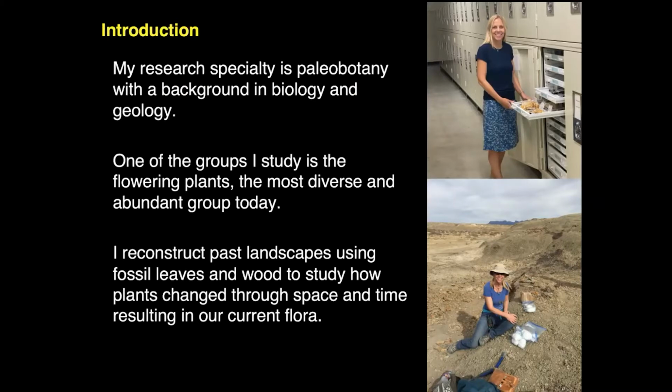One of the groups that I study or focus on is the origin of the flowering plants. Many of you may be familiar with flowering plants. Those are the most diverse and abundant group today, and they reproduce using flowers. In order to study these, I like to go back into the past and reconstruct past landscapes using both fossil leaves as well as petrified wood to study basically how plants change through space and time and how that led to our current flora.